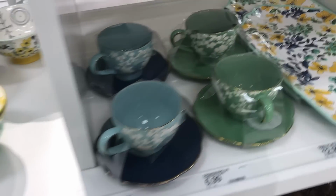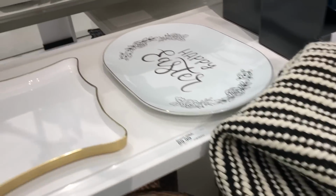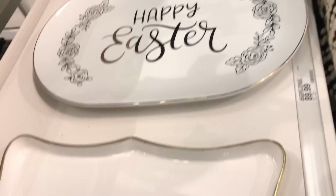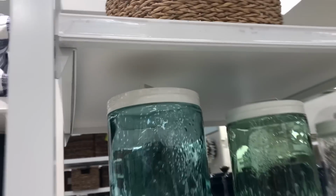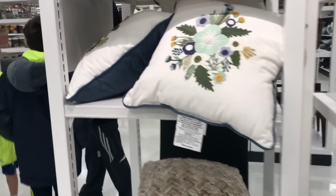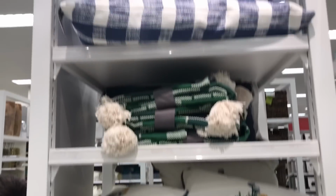Some spring bowls, nice little teacups, love them. Egg holder, some Easter plates. I love these canisters. I actually bought those canisters. I couldn't resist. Love this pillow too.